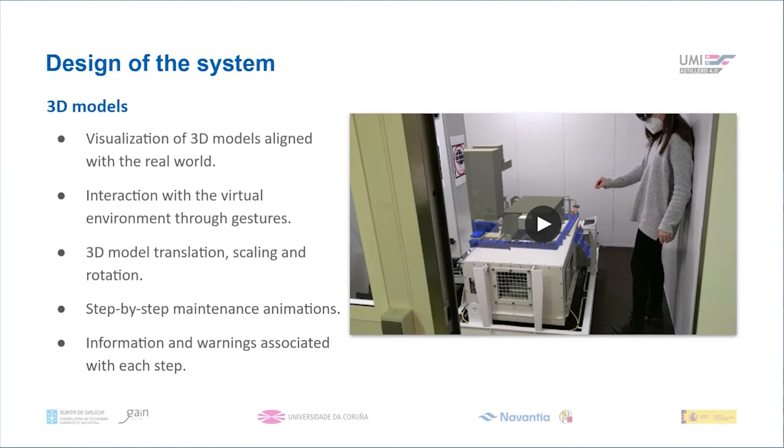All this system allows the user to quickly learn and improve the industrial processes, leading to fewer errors and accidents during assembly or maintenance processes in workshops.